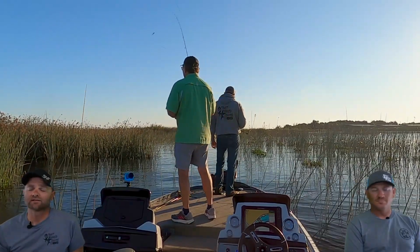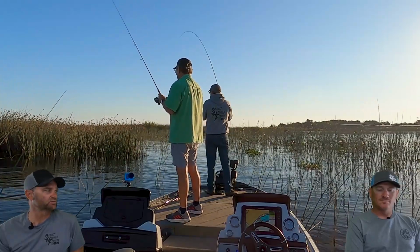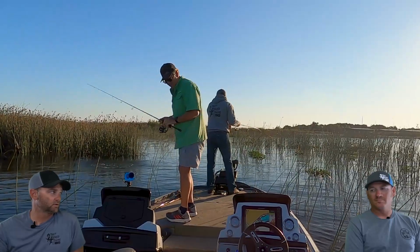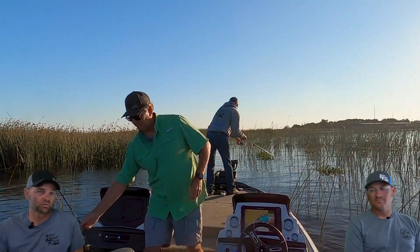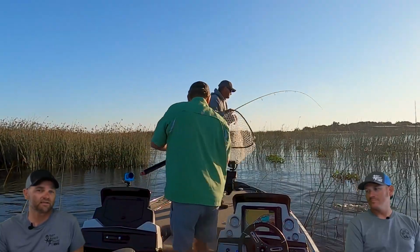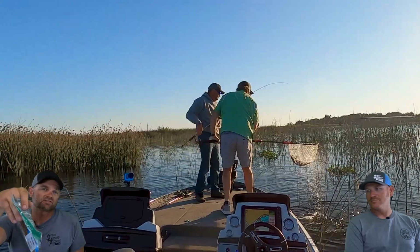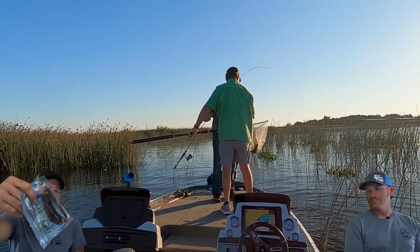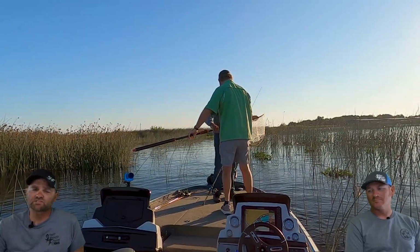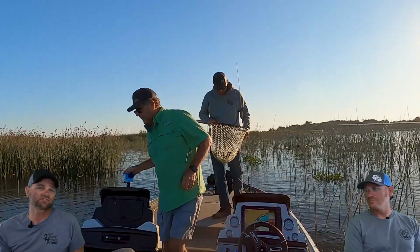Kept going down that bank, and just could not hook up with anything. They wouldn't eat, nothing was right, kind of felt funky. And then I looked at my partner, and my actual words were, don't tell anyone that I did this. I will deny it if asked. And I got out a Cinco. This is a watermelon slice, 5-inch Cinco. I picked this up, started casting this down the bank, flipping through the tules, and started catching fish.